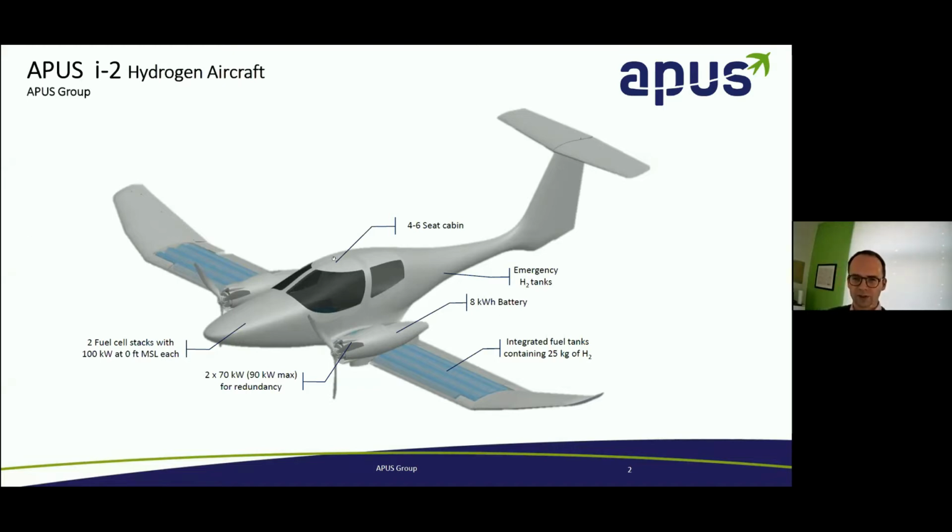And of course, we want to keep the fuselage free. So our solution is to store the hydrogen in the wings. To do so, we need a certain volume in the wing. And that means a totally new aerodynamic concept. You need an airfoil that can contain as much volume as possible, but is still capable of cruising fast. And there we did basic research in the last years, and I think we found an optimum for such a twin engine aircraft to store the hydrogen.